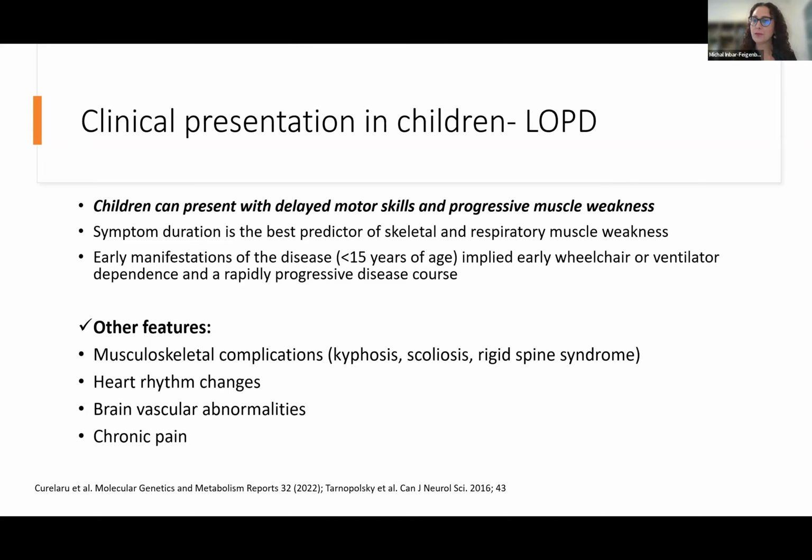There are other features to LOPD that are not respiratory or muscular. These patients can have heart rhythm changes, what we call arrhythmias. So there are some cardiac findings that we can find. It is not the typical cardiomyopathy that we see in IOPD, but we need to do some monitoring of the heart as well. There are reports of chronic pain in children with LOPD, and there are some complications as a result of the muscle weakness, like kyphosis or scoliosis, that many times will also need medical attention.